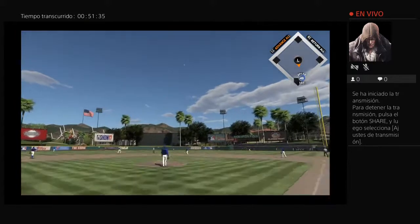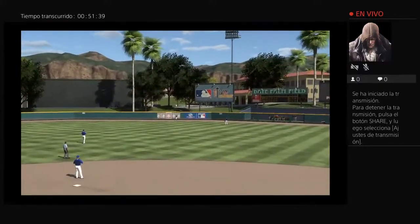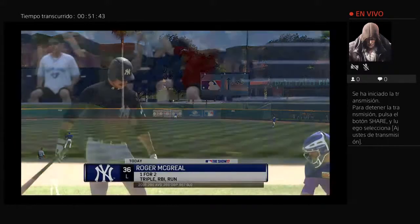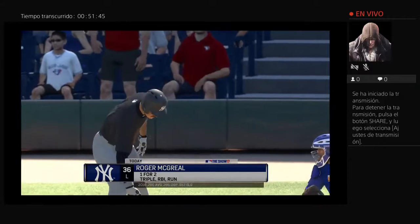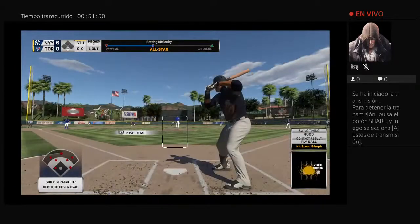Pitch swung on and hit in the air. On the move is Pillar. Makes the play, 1 away. Ready for another shot now. Roger McGreal. 1 for 2 with a triple so far in this one.